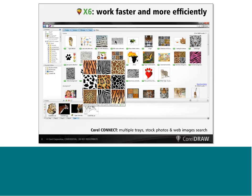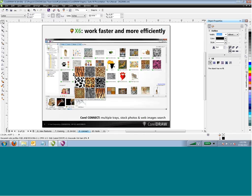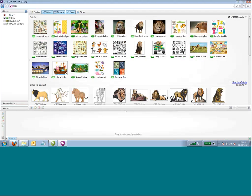Now, I'm actually going to quickly escape out. As Cindy was doing, I'm actually using one of the applications in the suite to show the presentation. This is, of course, CorelDRAW. But I'm going to quickly switch over to one of the applications, Corel Connect, that's included as well. Just to quickly show you, this is a content finding application.